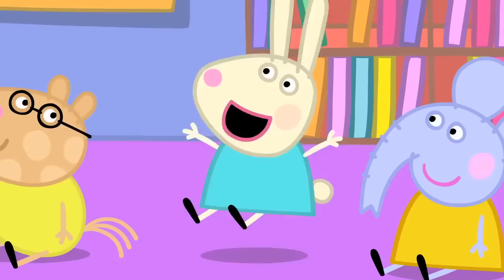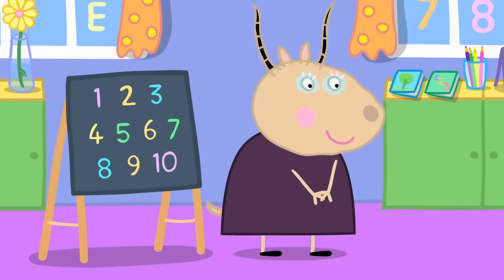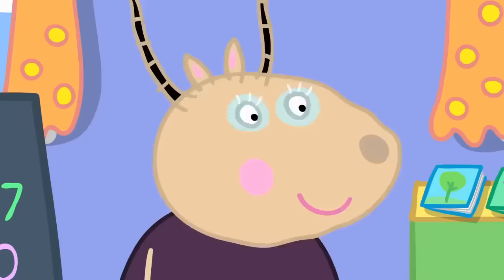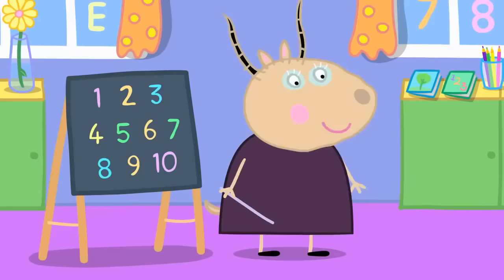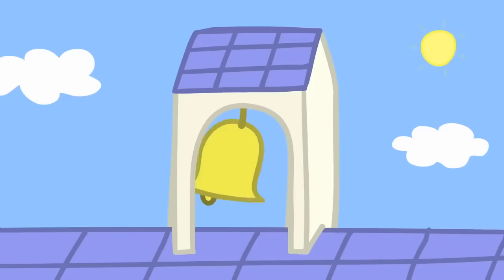Me! Rebecca. 1, 2, 3, 4, 5, 6, 7. Rebecca has counted to 7. Excellent, Rebecca. Madam Gazelle? Yes, Candy? My mum can count to 10. Wow! Yes, after 7, there is 8, 9, 10. 8, 9, 10. Very good. It is playtime.